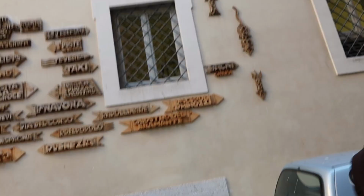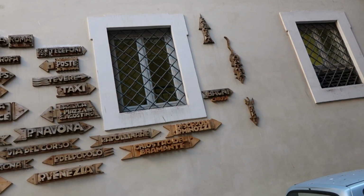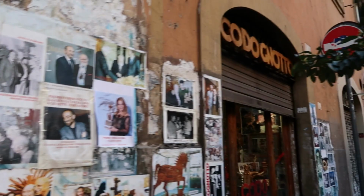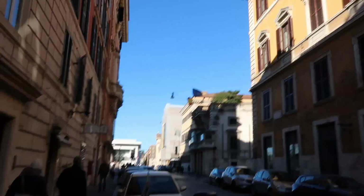So this is a cute wall where every direction is made in wood. And you can see there's Piazza Navona, there's Trevi, there's the Pantheon. It's actually made at this spot here. You can see it's a pretty famous place, and they do a ton of little woodwork.